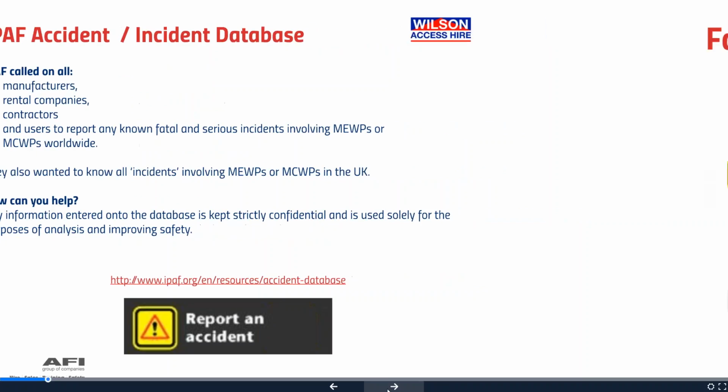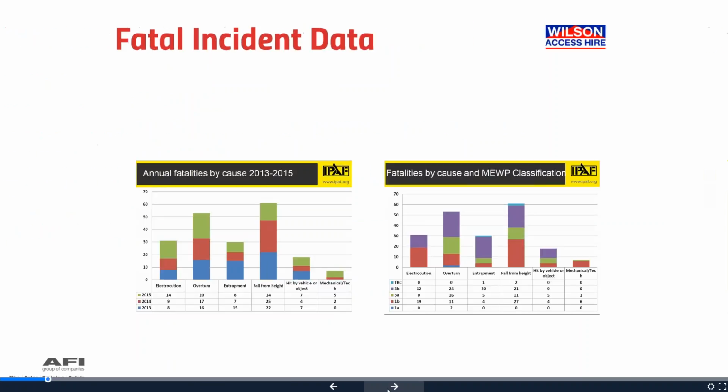So let's just look through some of the fatal data. These were published on the 1st of July this year. I must point out that these are worldwide statistics. There's quite a few slides. Because of the time constraints we've got today, these are the two that I thought were most prevalent for what we're looking at.